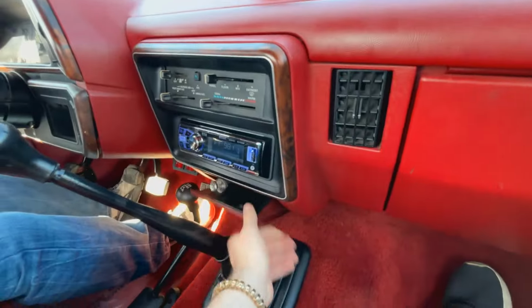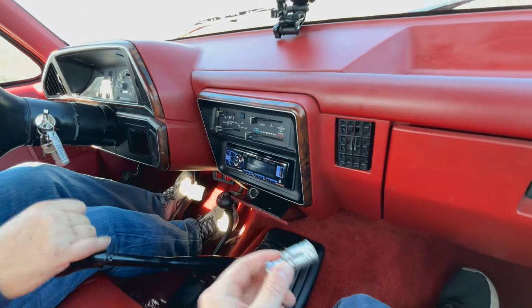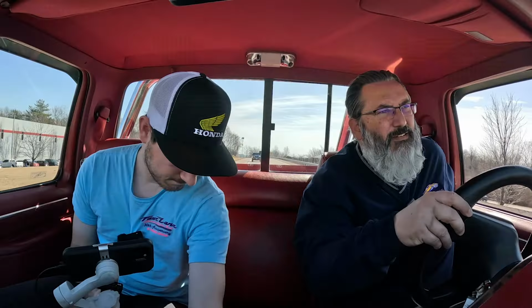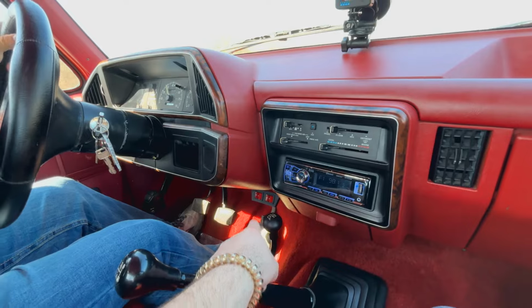And then down here, you have a cigarette lighter, in case you want to take up smoking. We say it every time. But don't do it, because it's bad. And I think down there, those are the switches for the lights. I see two on-off switches that I don't think are normally on these trucks.